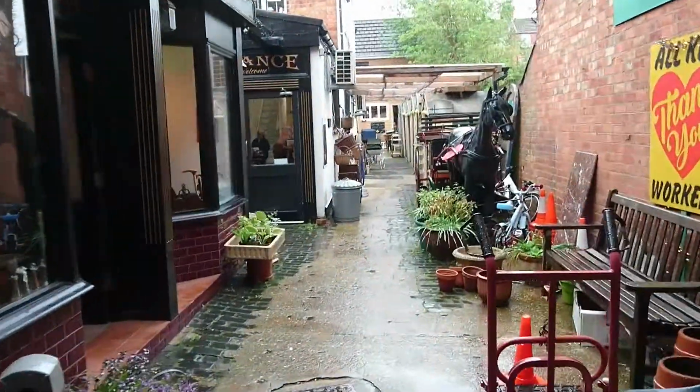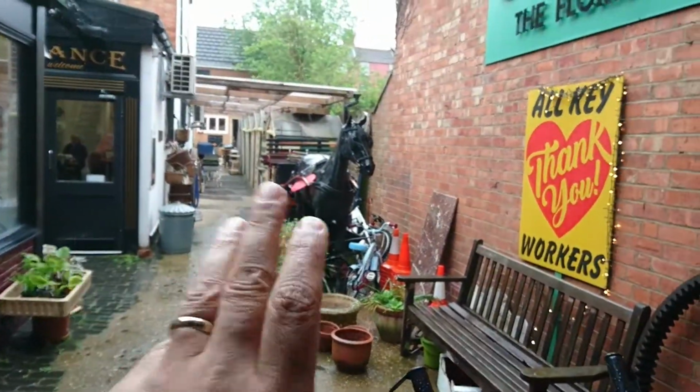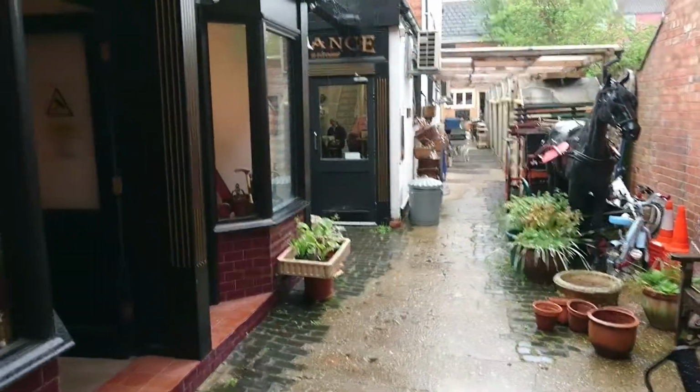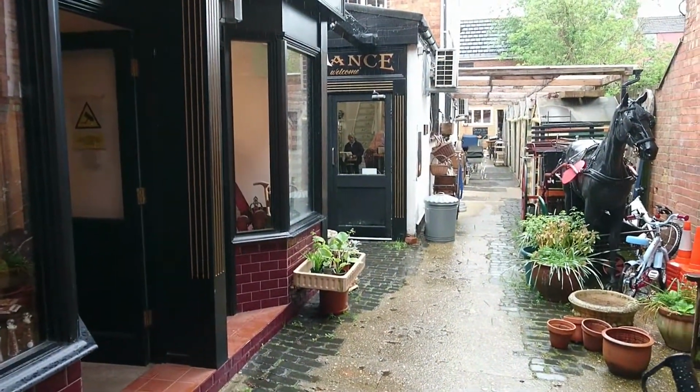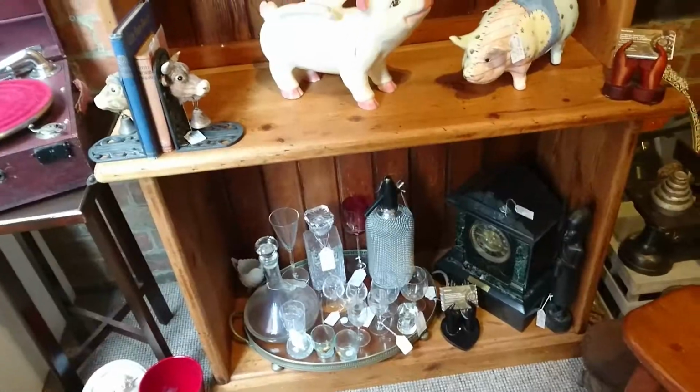You've got this building here on the left, these two little places, and then they've got sheds and all sorts of stuff, and then it goes upstairs as well. So there is a lot of it. From the front it doesn't look much, but back in here there's lots of it. I'm in the first shed.